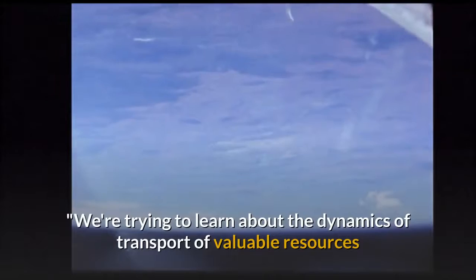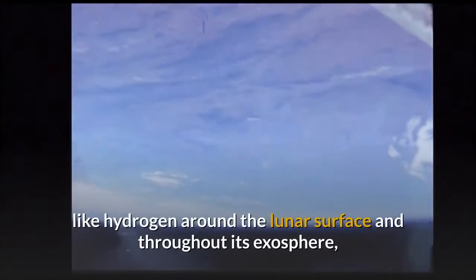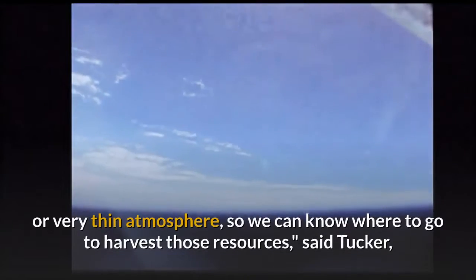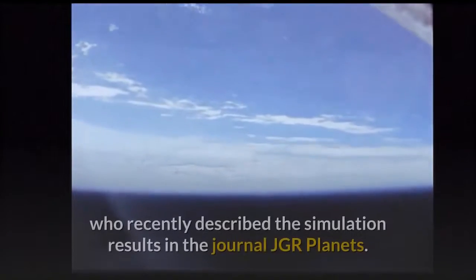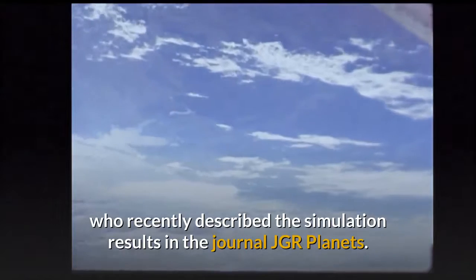"We're trying to learn about the dynamics of transport of valuable resources like hydrogen around the lunar surface and throughout its exosphere, or very thin atmosphere, so we can know where to go to harvest those resources," said Tucker, who recently described the simulation results in the journal JGR Planets.